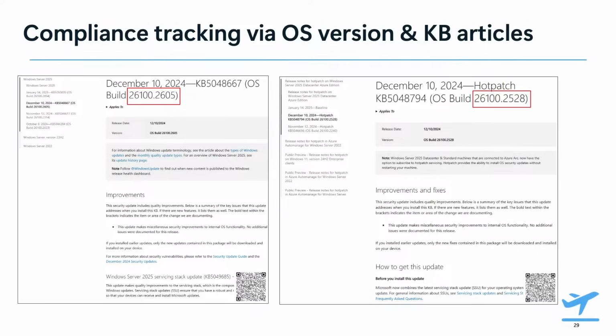And the reason behind that is there are 2 different payloads. The hot patch payload is security only fixes, and the standard update contains both security fixes as well as quality and feature updates. So now let's look at what it takes to get started.